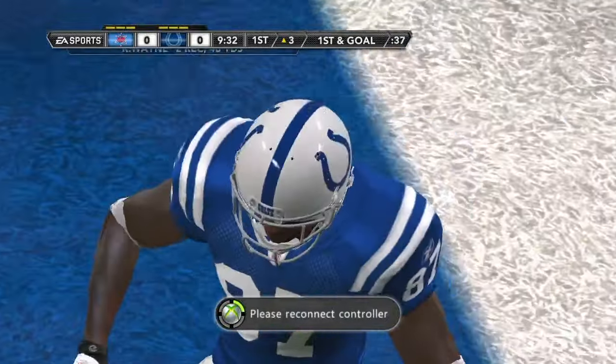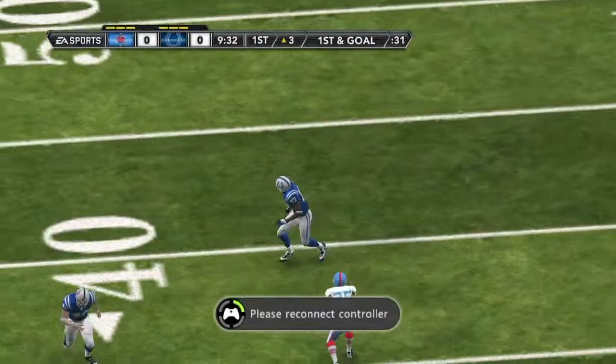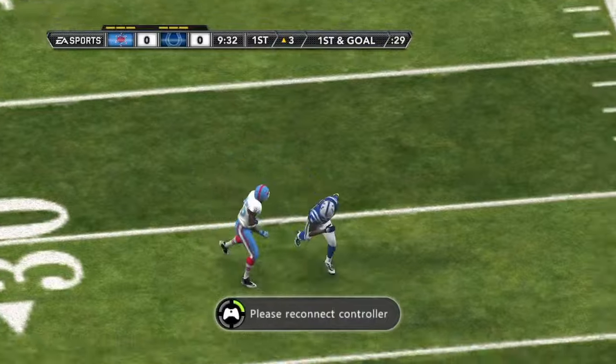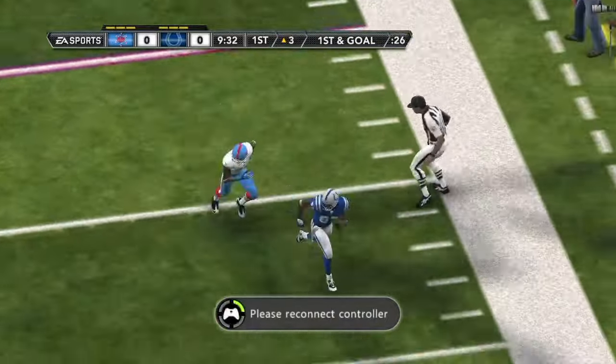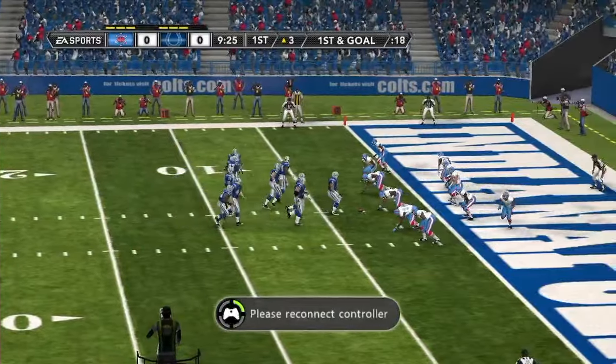What do they say? You live by the blitz, you die by the blitz. That time they tried to bring defensive pressure. The offensive line picked it up perfectly, and that's a big play. That'll make it first and goal following a big pass.